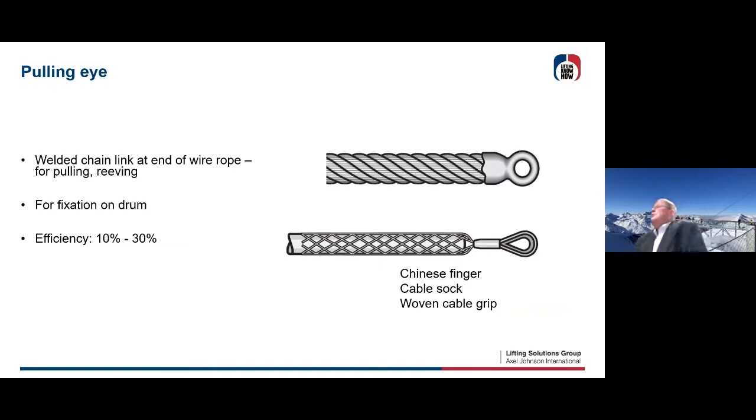Other things you can put on your rope is a pulling eye. So a welded chain link, let's say, at the end of the wire. This is for pulling your rope into your installation, or for reeving, or for fixing a rope easily on your drum, on your hoisting drum.